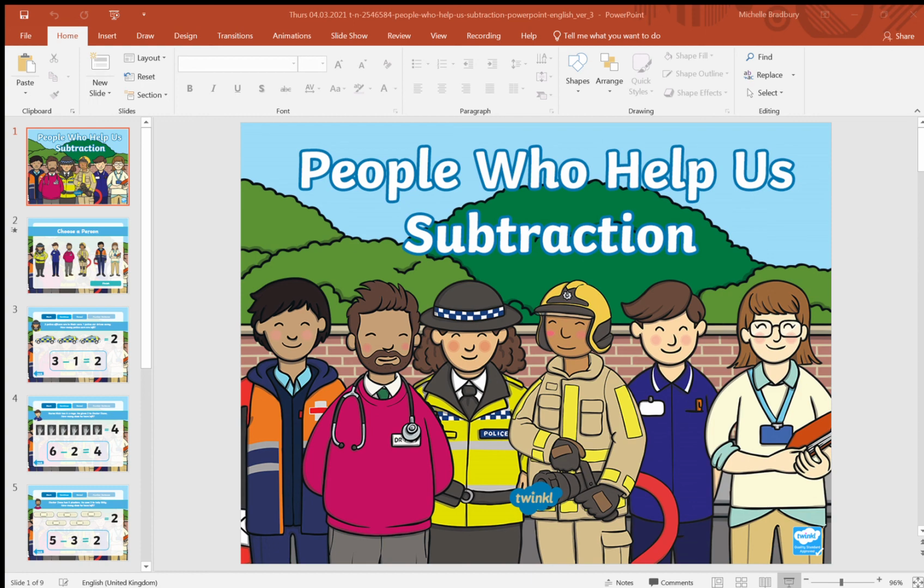Okay, so well done everybody. I hope you enjoyed that maths activity. It would be really nice if you can maybe have a little go at doing your own subtraction number challenges at home. You can find some objects and maybe try and write some number sentences, or get one of your grown-ups to give you some scenarios and you can work out how many would be left.